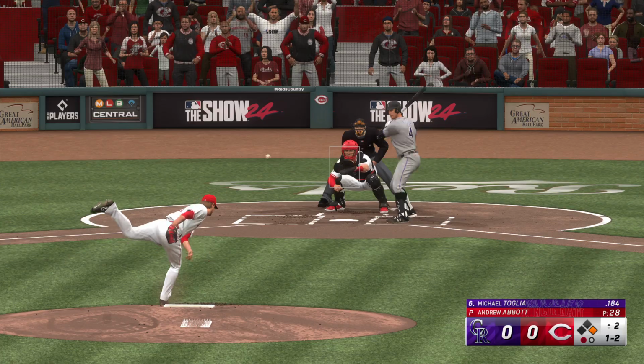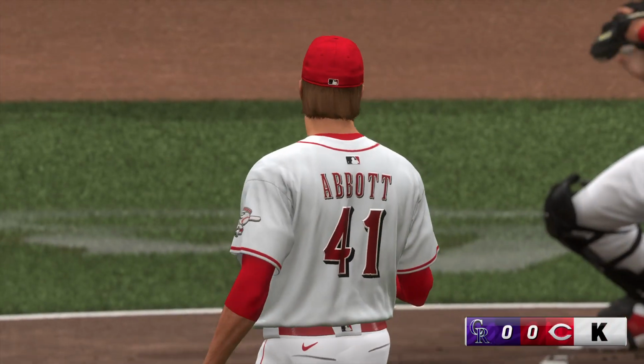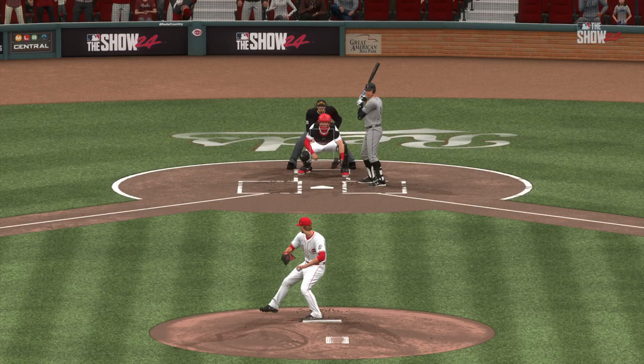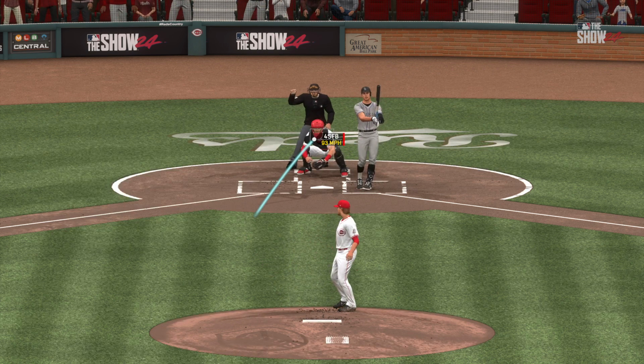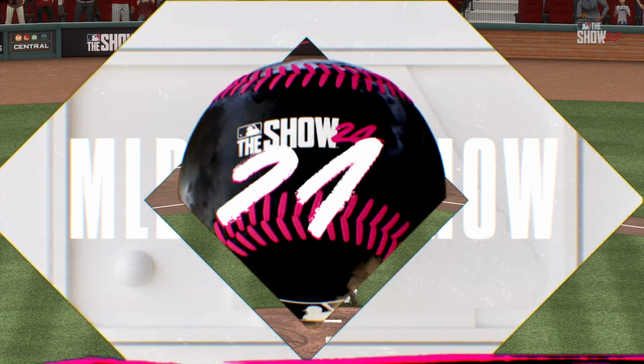And here it comes. Got him swinging. And there's two away. Well, interesting. He's looking very comfortable out of the stretch after giving up the leadoff single. Back-to-back strikeouts. So they haven't been able to move that runner up, get him into scoring position, and try to have a better chance of scoring. I tell you, good job so far on the mound. He just needs one more out.